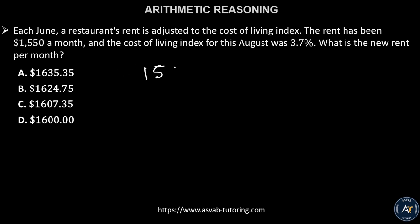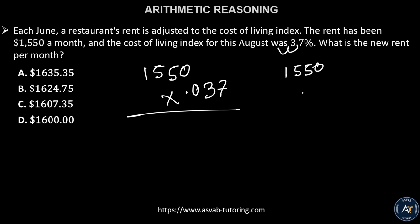So $1,550 multiplied by 0.037. So anytime you multiply a percent, you need to move two decimal places, 1, 2. And if you don't have enough digits, you have to fill out with 0. And another trick, when you multiply decimals, forget about decimals first. So multiply 1550 times 37. So 7 times 0 is 0. 7 times 5 is 35, 5 carry 3. 7 times 5 is 35 plus 3, 38, 8, carry 3. 7 plus 3 is 10.